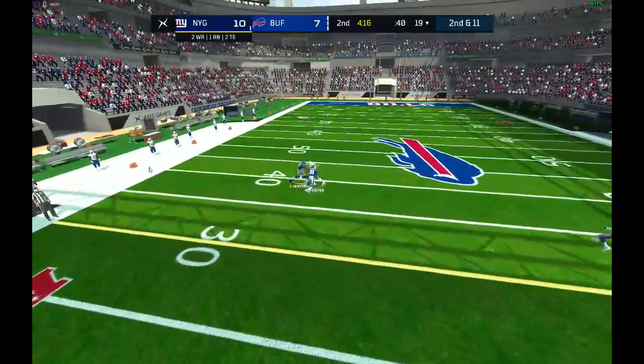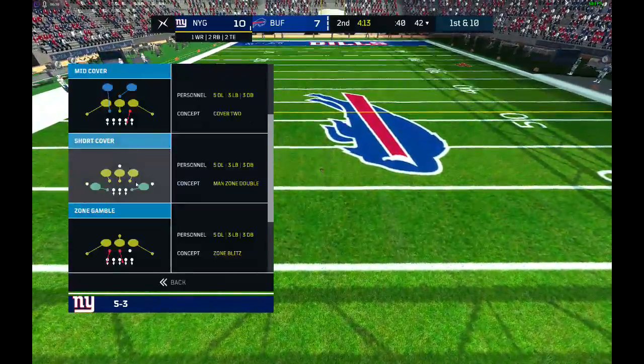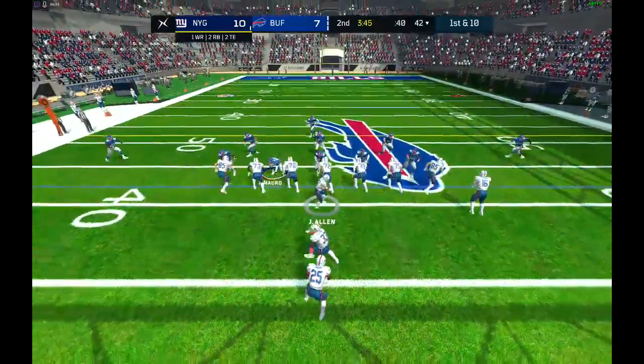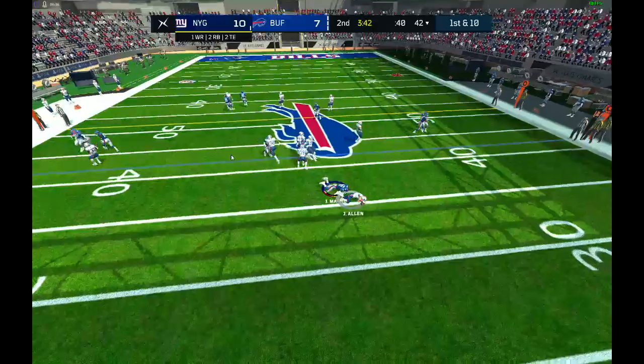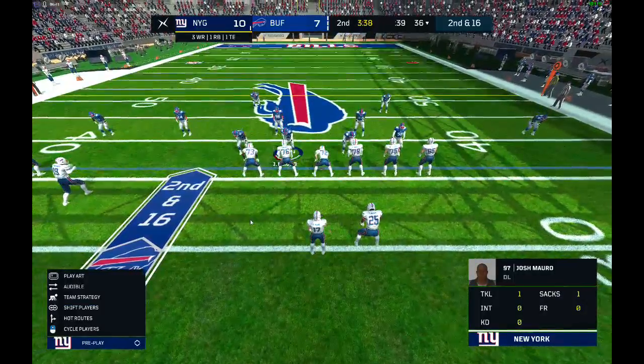He muscles one deep off to the left side. When we talked to the coaches this week, they brought up that he nearly got drafted into Axis baseball. With that arm, we see exactly why. He is sacked by number 97. That brings up second down.